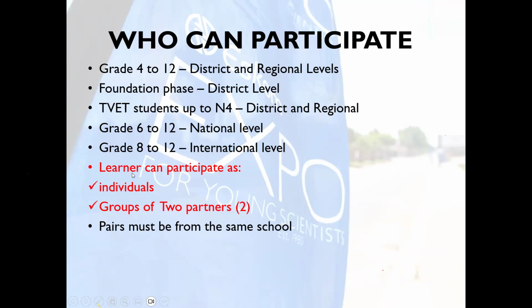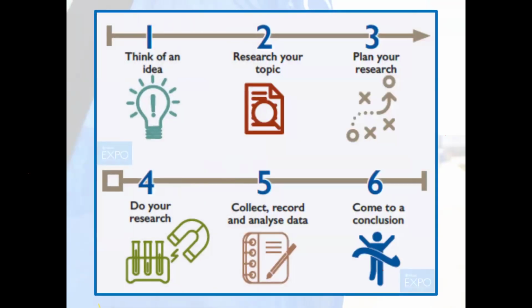So remember, learners, you can participate as individuals, one learner per project, or we can have two learners doing one project. But if you're working as a group, that means two learners doing one project, you have to be from the same school. Okay? Now, most of you have already started this process, working on your project idea.